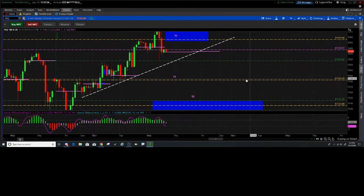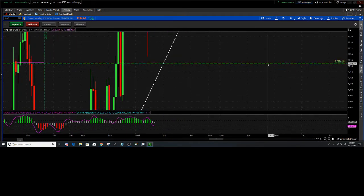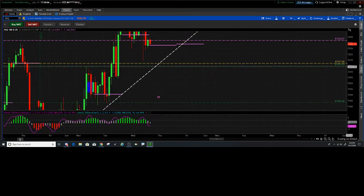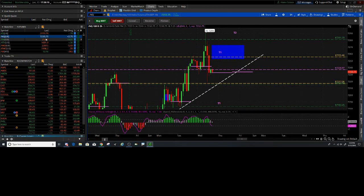To the downside, I do expect, if we swap these real quick, I'm going to go ahead and put a line there, and I'm going to move my yellow line. I do expect this to be some support here. See if I can get rid of this. Apologize. We're just going to leave that there for a second. I do expect a little bit of support here at 7217, and then again T1 to the downside 7183, T2 here at 7144.